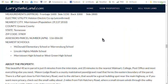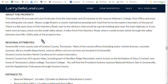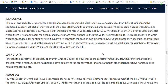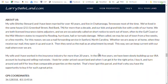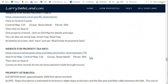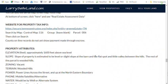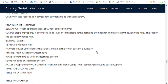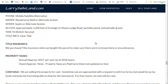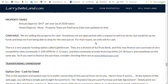to be able to get there, details about the property, a little bit about the area, the distance to the conveniences. This is nicely placed. You are not in the city, but it is not a long drive to get to the conveniences that you'll want. It's a little bit about us, the GPS coordinates, how you look up more information, including property taxes. We paid the property taxes are current. Talks about the elevation about 1,600 feet above sea level.